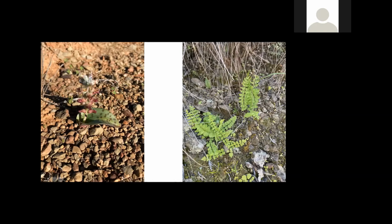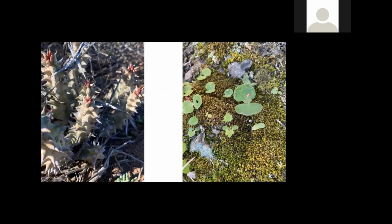This is a stapeliad of some description. I'm still getting to know these things. And this is a minuscule Crassula species. It's probably the size of my thumbnail, the one leaf. It's tiny, doesn't get bigger than that.